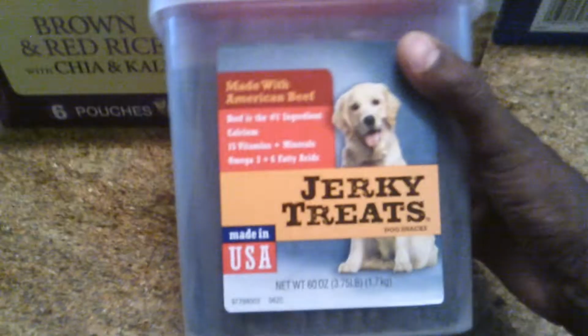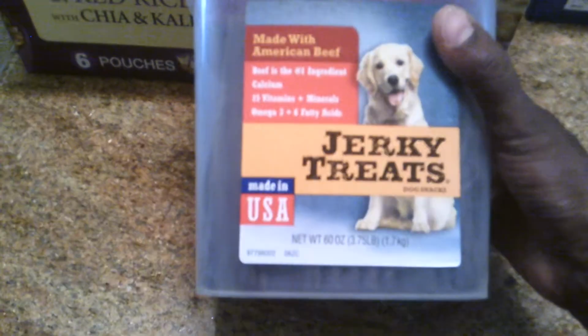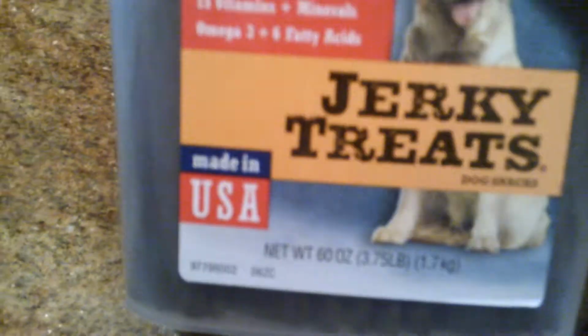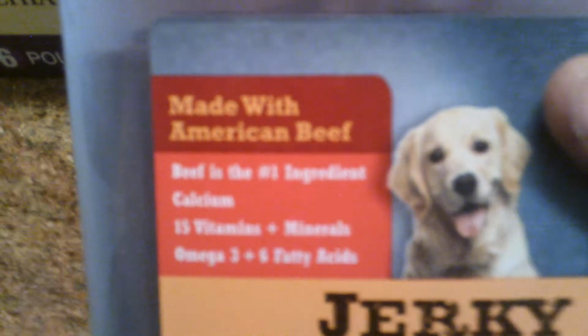I got this for my dogs, the Jerky Treats made with American beef. This is a 60-ounce package, and it was $6.99. So I figured I'd have my dogs try this.